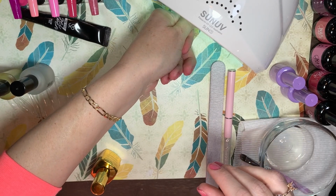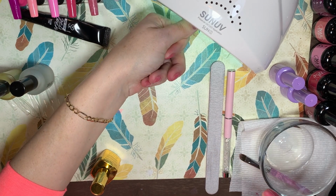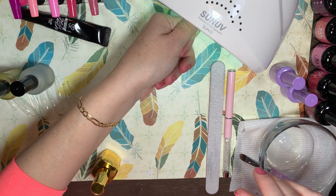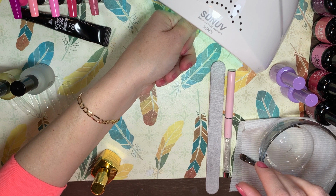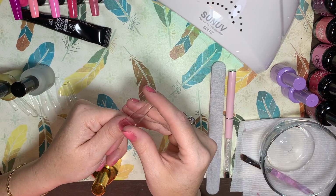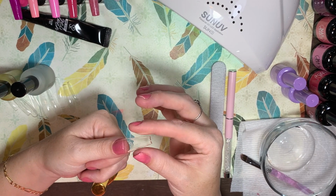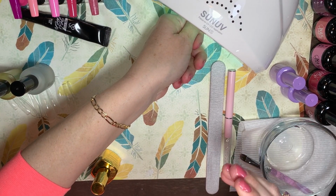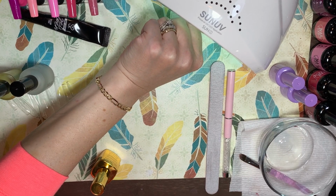Now, typically I use poly gel for this part, okay? Poly gel doesn't burn my nails like this stuff burned my nails. I don't think it burned this thumbnail because I had that puckered, super thick layer of gel polish on there. It got a little warm, but I didn't notice it burning. But on the next nails that I did, it for sure burned.